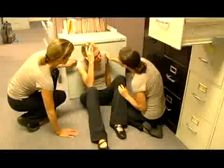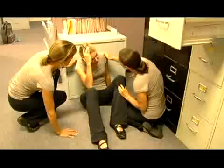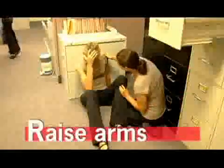To test a possible stroke victim, remember the first three letters of the word stroke, S-T-R. S for smile, T for talk, R for raise arms. Ask the victim to smile. The smile test is used to check for one-sided facial weakness, a classic sign of stroke.